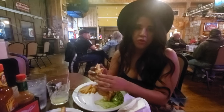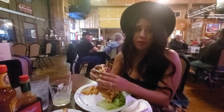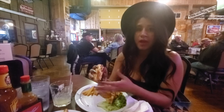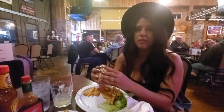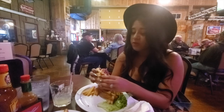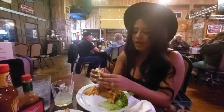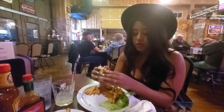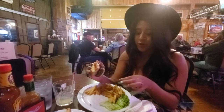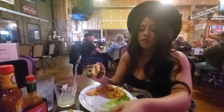So the bison burger is super juicy, and it just honestly tastes like a regular ground beef burger. So if you are second guessing about getting bison, especially in like a burger form, don't hesitate. The flavor is still the same, it's still like beefy and gamey, and it's really good, super juicy. And then shout out to the fries. I know it's not necessarily like Dakota known, but they are so crispy and they're just so good, and I love the little crunch.